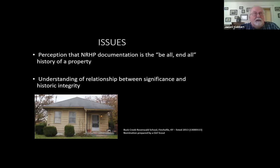So this has led to a skewed perception of how people evaluate the resources. This perception is supported oftentimes by Section 106, the federal environmental review process, and sometimes even by what is being taught in schools to upcoming professionals. If you look at this picture, the Buck Creek Rosenwald School in Kentucky, this is an example of a property that lacks quite a bit of the historic design integrity of a Rosenwald school, but was still accepted and listed because the argument for significance, and the explanation of how it can still reflect its importance and use as a Rosenwald school, was made in the documentation. Documentation that was prepared by a 14-year-old Girl Scout.